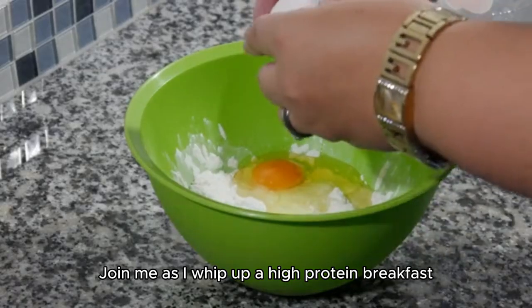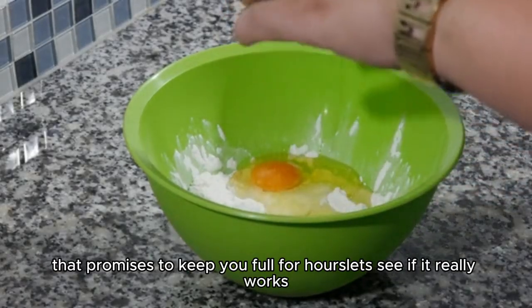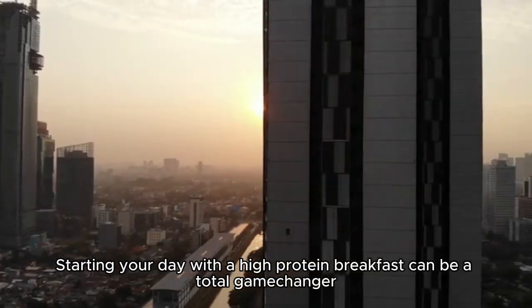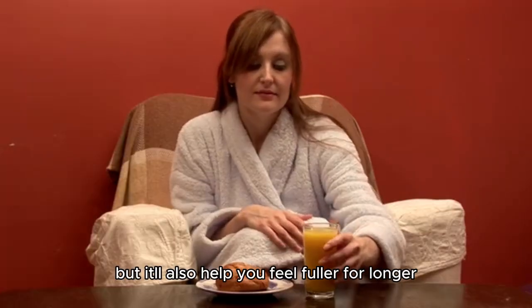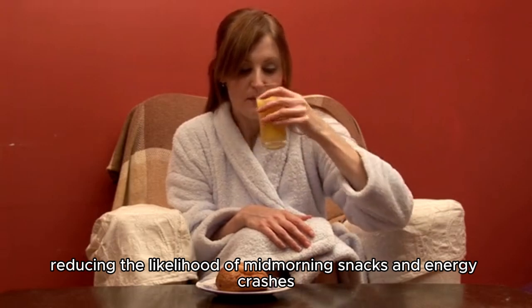Join me as I whip up a high-protein breakfast that promises to keep you full for hours. Let's see if it really works. Starting your day with a high-protein breakfast can be a total game-changer. Not only will it give you the energy boost you need to tackle your morning, but it'll also help you feel fuller for longer, reducing the likelihood of mid-morning snacks and energy crash.